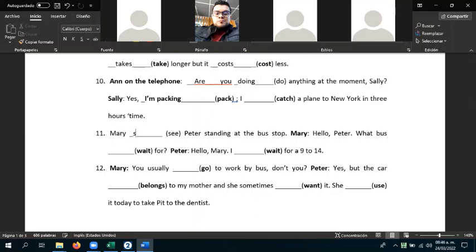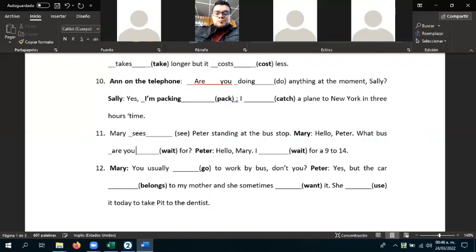Peter is standing at the bus stop. Okay. Hello, Peter. What bus waiting for? What bus? Okay, but you're missing one word. If she's talking to Peter, so... What bus are you? Are you waiting for?